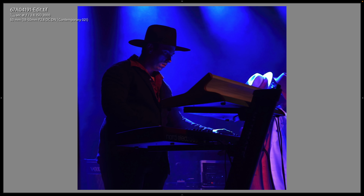Over here on the other side of the stage where the keyboard player was, very dark over here, but auto ISO only dialed me up to 2000 ISO. You can see all the settings up here in the top left. Shutter speed 1/250th, aperture is 2.8, and the ISOs are up here. And you'll see these as TIFFs, and that's because when you export from Lightroom to go through Topaz, Topaz sends them back as a TIFF.